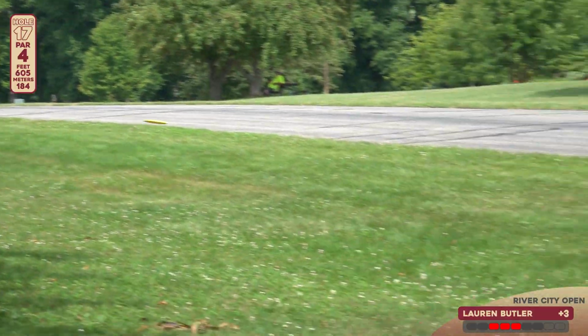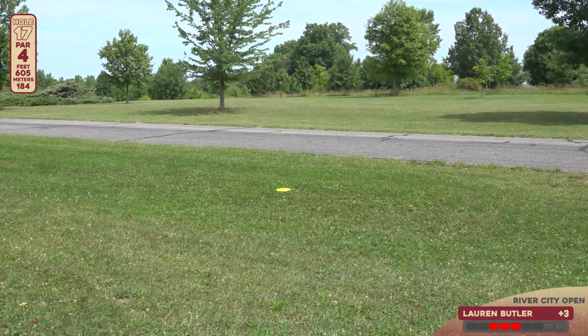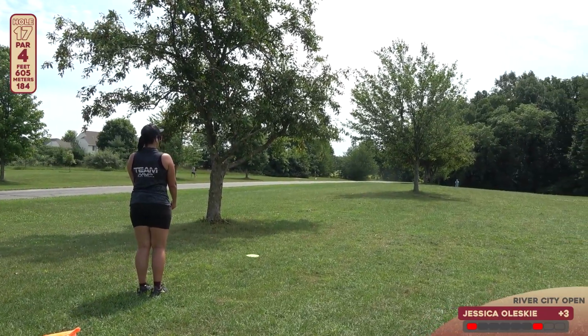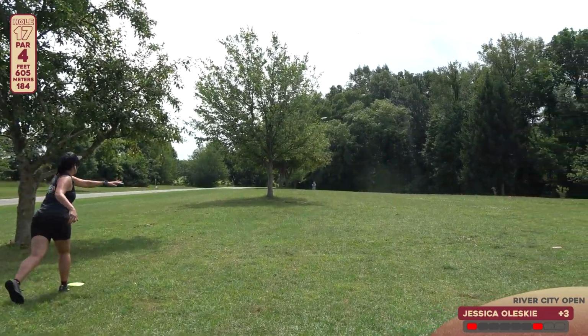Lauren is still playing that left-hand side. Gonna flirt with the road a little bit, but stay safe. There, it slipped out so quick. Yeah, and I would say optimally, if you can avoid the road, the left side is definitely more open. It is, but it just brings a lot more OB.